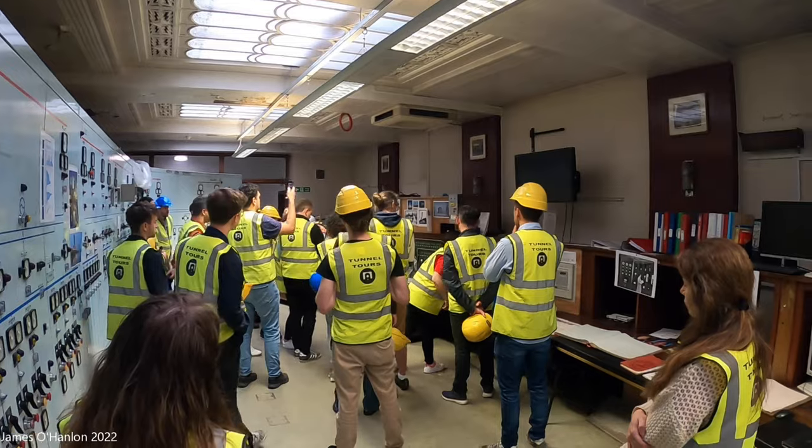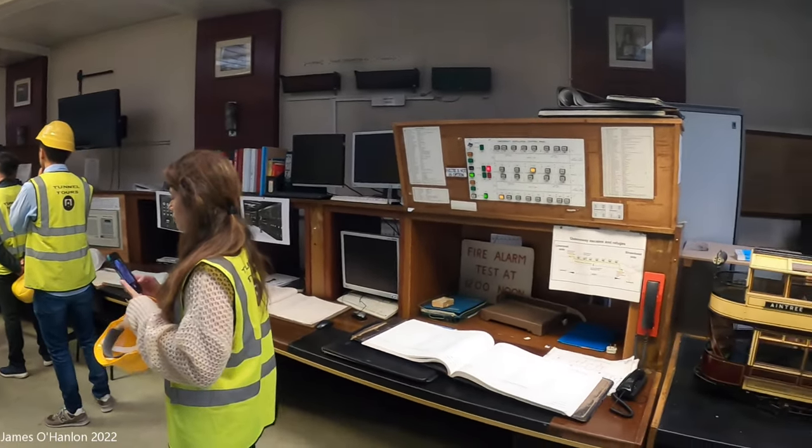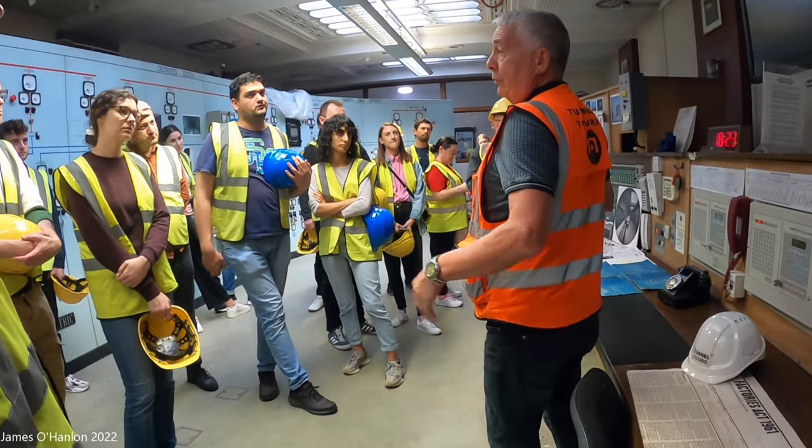This tunnel is fed from both sides of the river, so the power is fed from Liverpool and from Birkenhead. So if you imagine these are the lights running through the tunnel, you'll know if you've been through this tunnel, if there's an accident in there, it takes no time for the city to back up.